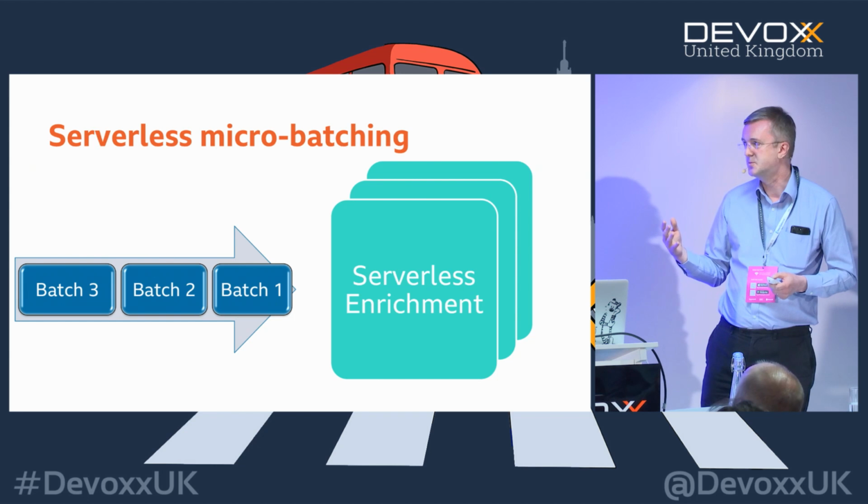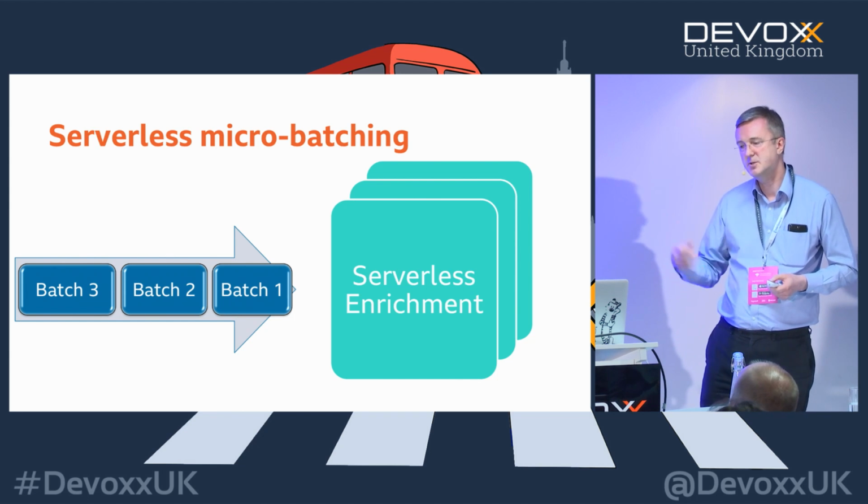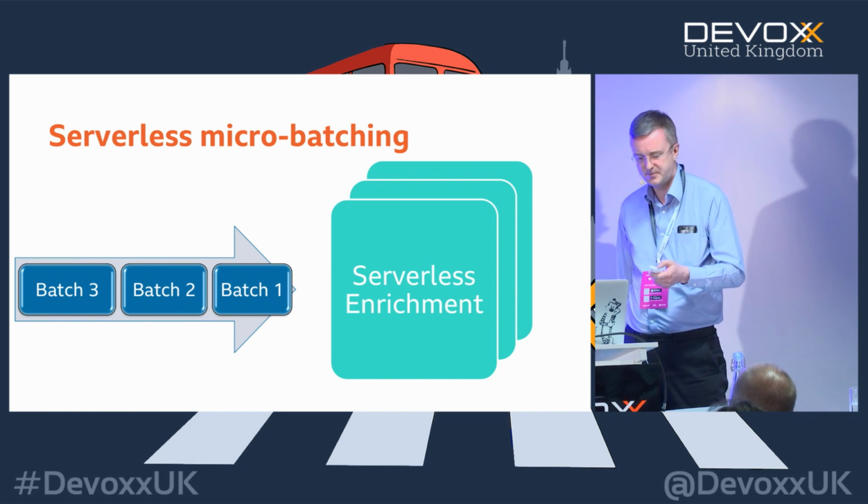And the scalability comes just by the fact that if multiple batches arrive at the same time, another serverless function just happens. You don't need to do anything. The platform takes care of itself.